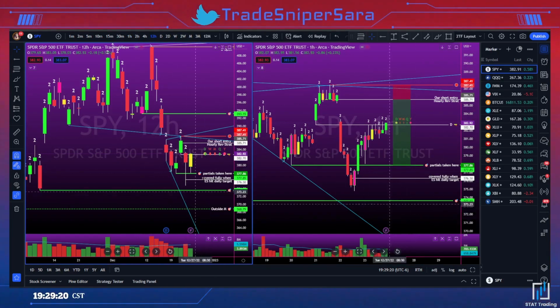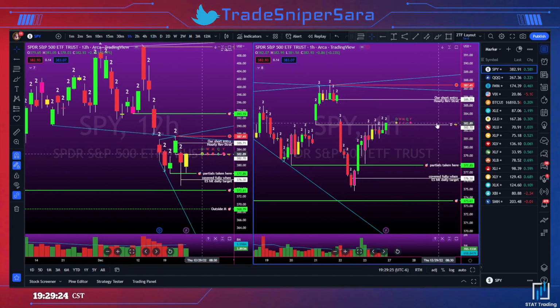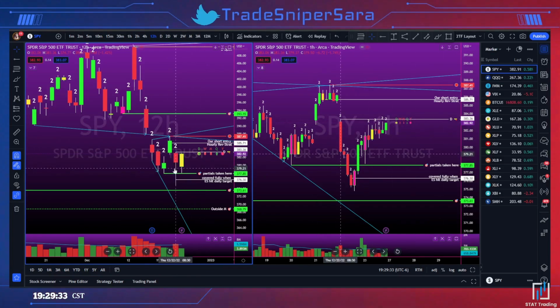Over here, I wanted to mention I was using the 12-hour chart because the daily chart actually has a phantom wick on it. And what I mean, I'll show you. See how the top of this candle is at 383.36?